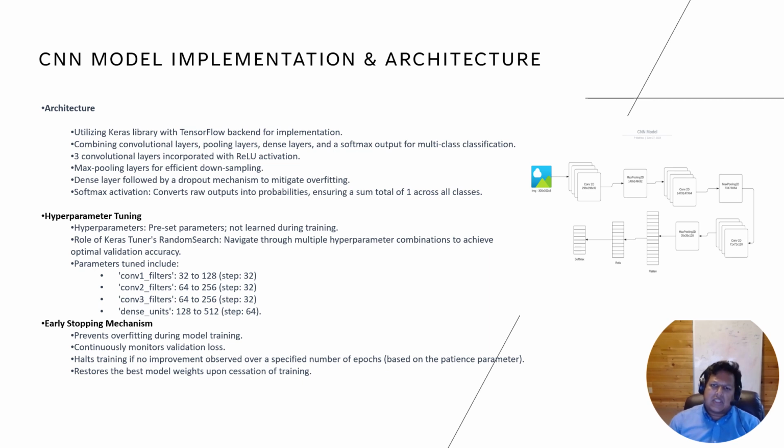The model is structured with several layers. It has convolution layers activated by the ReLU function, which is widely used in deep learning to introduce nonlinearity. Next, we have max pooling layers that reduce the dimensions of the data, making the subsequent process more efficient. Further into the model, we have dense layers, followed by a dropout mechanism to help reduce overfitting by randomly ignoring certain neurons during training. The final output of the model uses a softmax activation function. This produces a probability distribution across all the classes for each image input.